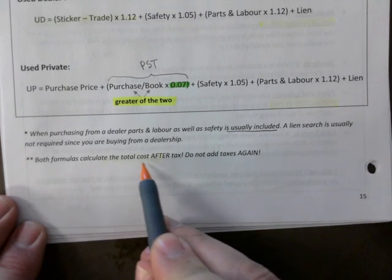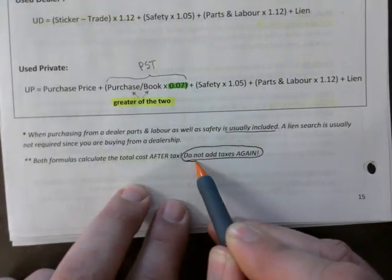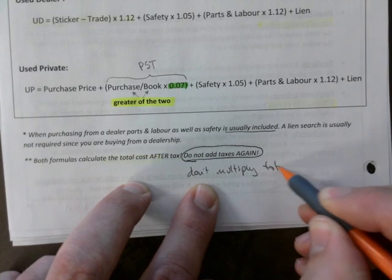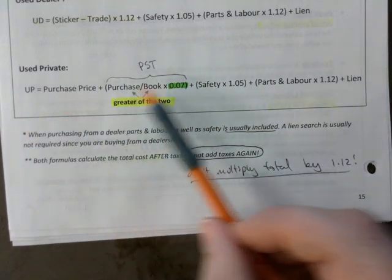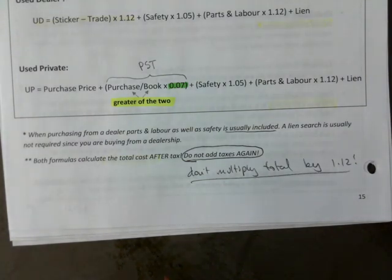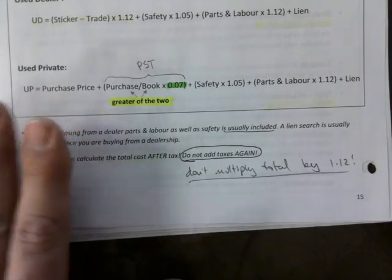Both formulas calculate the total after tax. Do not add taxes again. It is very important. So basically, don't multiply the total by 1.12. Do not do that. Some students do the whole formula. It's beautiful. Oh, it said after taxes times 1.12. Like the whole thing times 1.12 again. So you're like double taxing, right? So you got to watch out for that. I don't blame you because sometimes these formulas are so complicated, but you will not find these formulas anywhere. I just developed them over the years because students kind of like a formula, right? But understand them, okay?